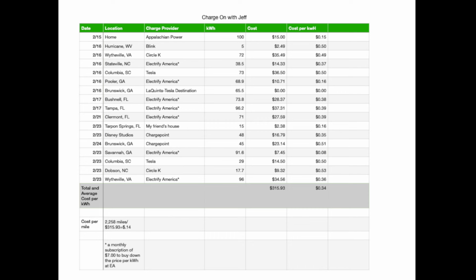But here's the total cost per mile. 2,258 miles. I spent a total of $315.93. That works out to 14 cents per mile. It's actually a lot more competitive with gas and ICE pricing than I thought it would be. But you'd have to determine what price per gallon you want to use as the baseline there. But it's certainly cheaper if you charge at home and don't have to rely on public charging networks.